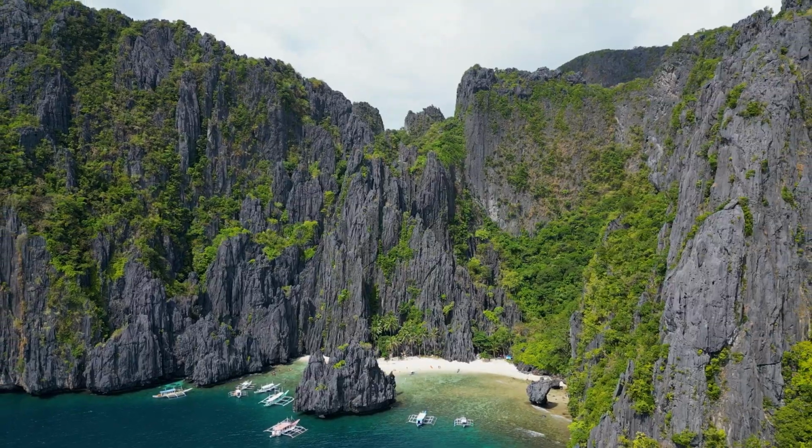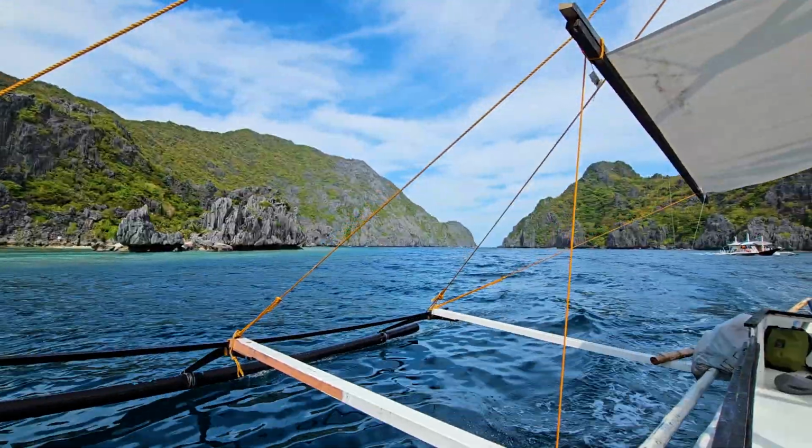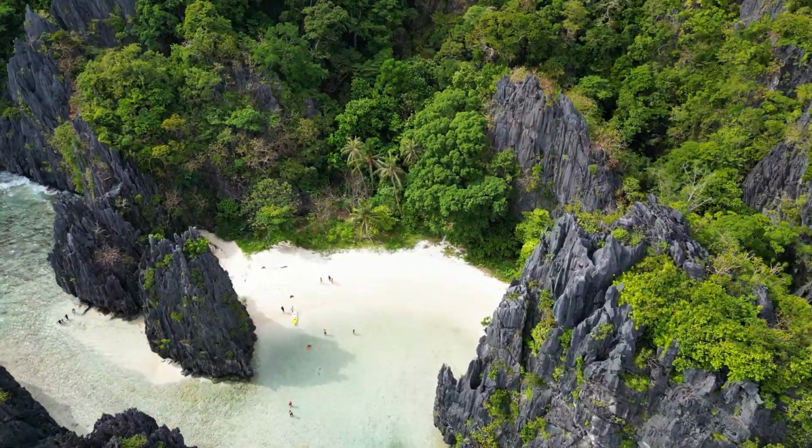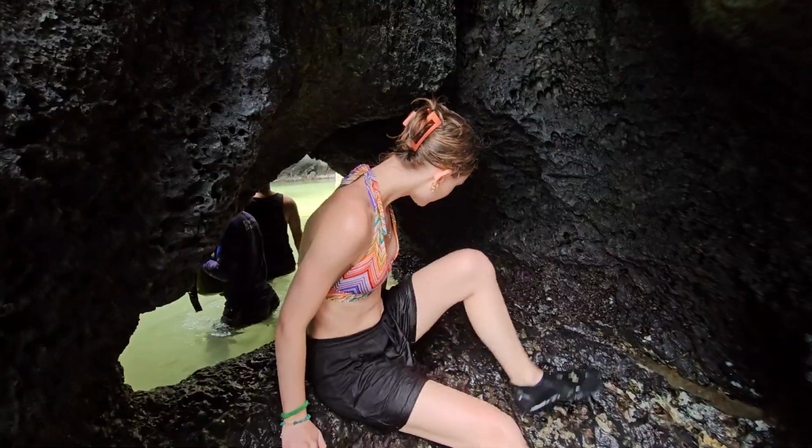El Nido, Palawan, the Philippines. Welcome to paradise. Today, we are island hopping around the beautiful islands of Palawan on a traditional boat. We explore hidden beaches. Certainly a beautiful spot for a beach, very hidden. And secret lagoons.